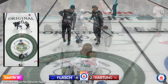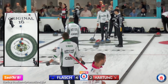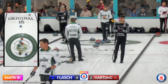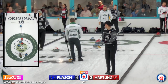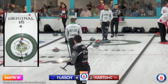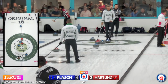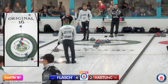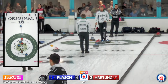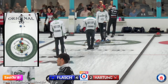And this might be just a little bit strong again. He's going to come down, nudge both blue stones. So it's the Flasch stone sitting shot right now. Little shrug from Colton, maybe thinking the same thing I am. I'm not sure who's got the better angles here. They're not great either way. It is the Flasch stone that's sitting on the center line out front.